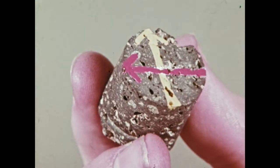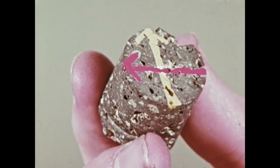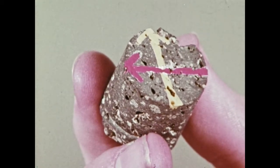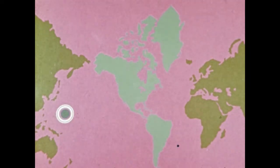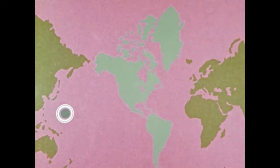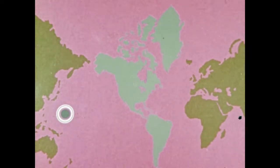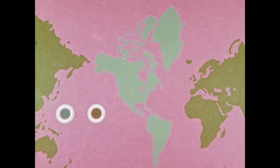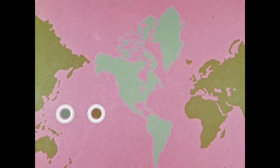This North American rock is 500 million years old. From it, we discover that the magnetic north 500 million years ago was located in the East Pacific. Rocks from Europe and Asia were also tested, but they showed the magnetic north 500 million years ago to be in the middle of the Pacific, nearly 3,000 miles east of the American magnetic north.